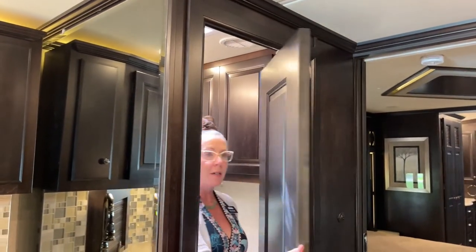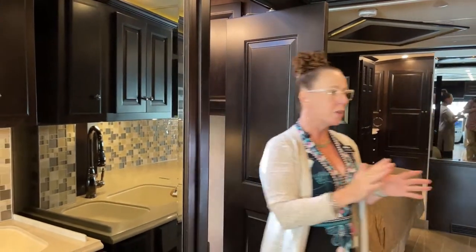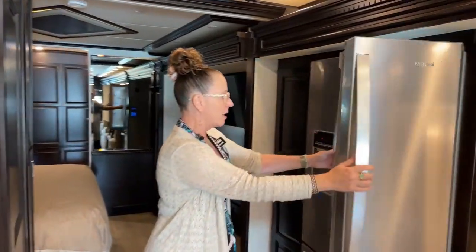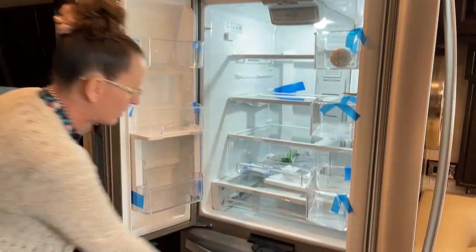This is such a smart design. This allows us to have a much bigger threshold while the coach is in motion, and it also allows us to pivot this bathroom so that we can have full access to this 19.7 cubic foot refrigerator. Look at the size of this residential refrigerator.